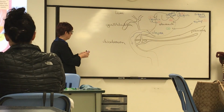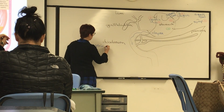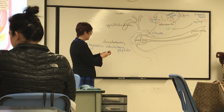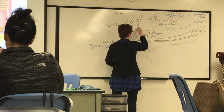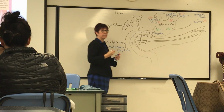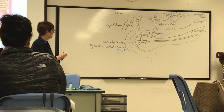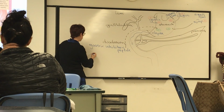So let's list those 3 hormones, and we'll do gastric inhibitory peptide. And that is going to be inhibitory to stomach. Just going to give a little pause while we add and mix up components in the duodenum. And we don't have any other function to assign it. And another one, there's 2 others. Secretin.